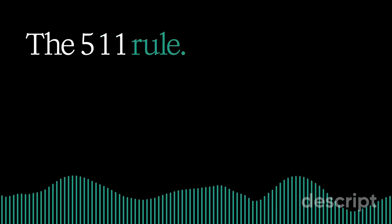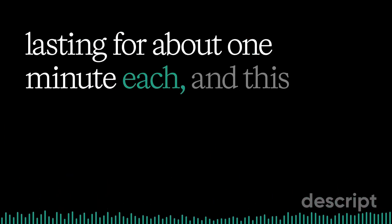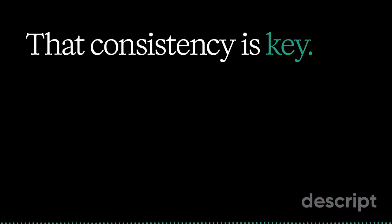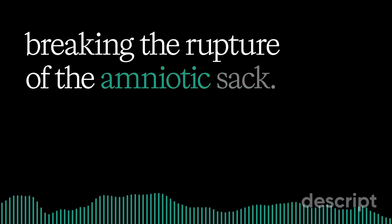Okay, the 511 rule. Can you remind us what that is? Yeah, generally it means contractions are about 5 minutes apart, lasting for about 1 minute each, and this pattern has been going on for at least 1 hour. That consistency is key. Gotcha. 5 minutes apart, 1 minute long for 1 hour. Exactly. Or the other main signal is your water breaking, the rupture of the amniotic sac.